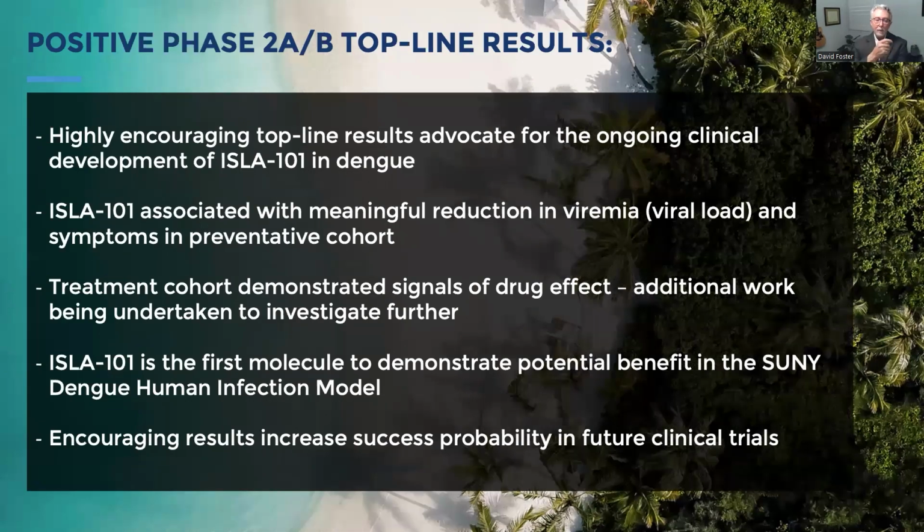But I'm really happy about the results, because in this challenge model, which is a very rigorous challenge model, as I said, where people get viremic, they get sick. Other drugs have come through this particular model, and they've been unsuccessful. So we're actually the first molecule to go through the challenge model at SUNY Upstate and demonstrate a beneficial effect, to demonstrate that the individuals on our drug weren't as sick as the control. It's a huge moment. This is a monumental day for the company.